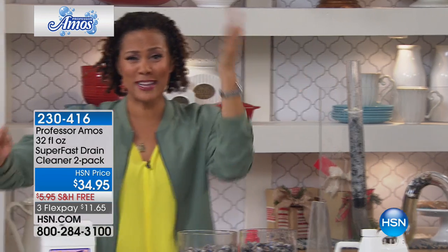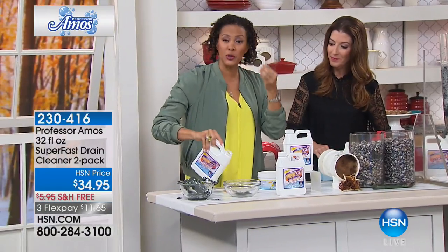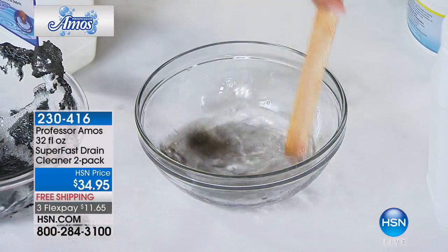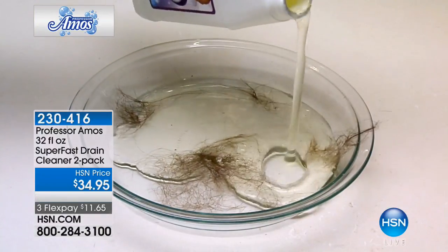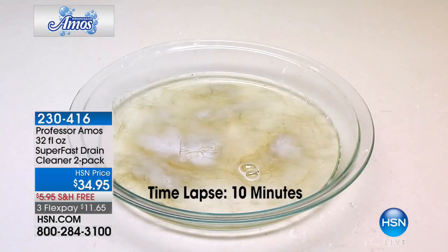But let me just show you what happens. Gross. Come on over here. Okay. Because it's the only hair dissolving formula. Pet groomers, beauty salons, hotels, motels, everybody around the world. We're going to go to a time lapse so you can see what happens in less than 10 minutes, how this will liquefy and dissolve the hair. And that's one of the biggest culprits.